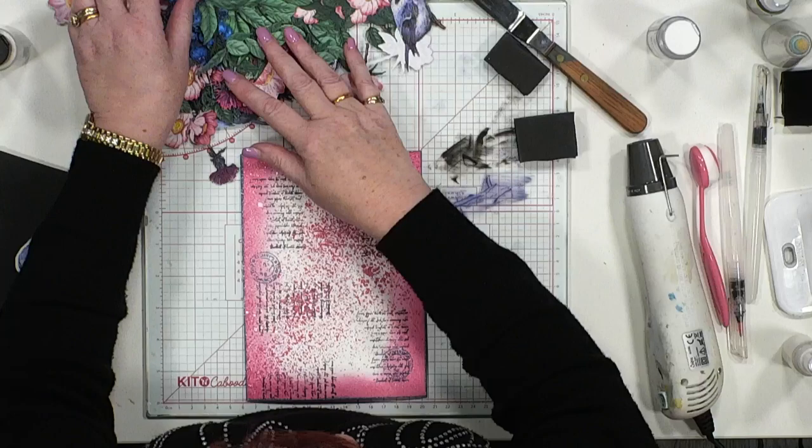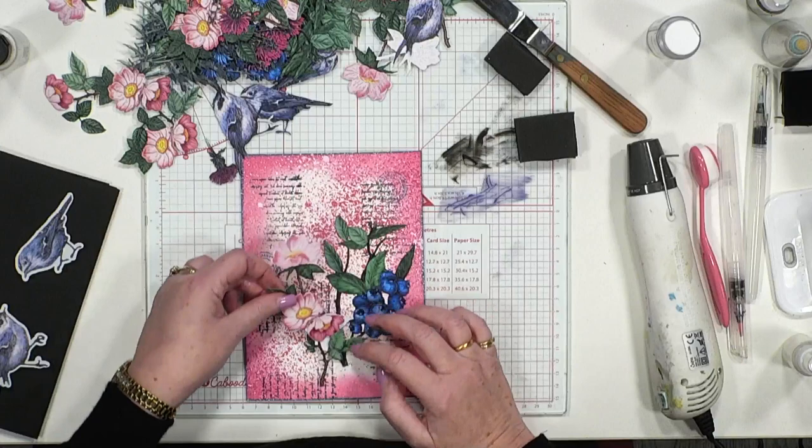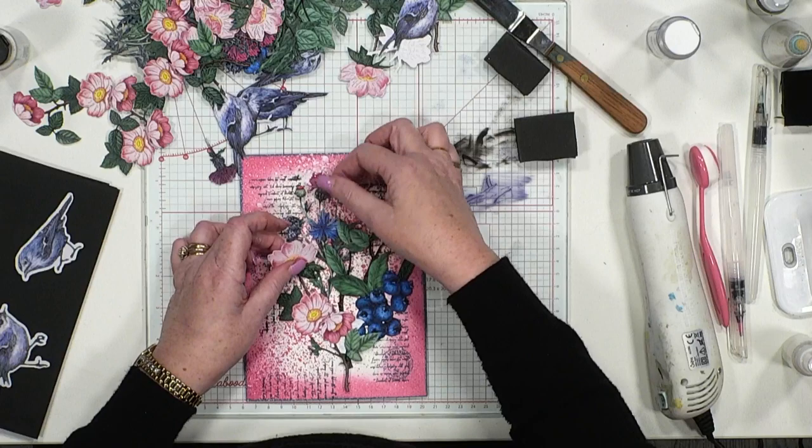So I'd want a berry to bring out the blue in the background. And I would want a stem of my pink flowers down here. And then a stem of my beautiful thistle. I love this. I think this is just fabulous. And it means that you can make quite masculine cards with this as well if you want to. And I just start to build it up.